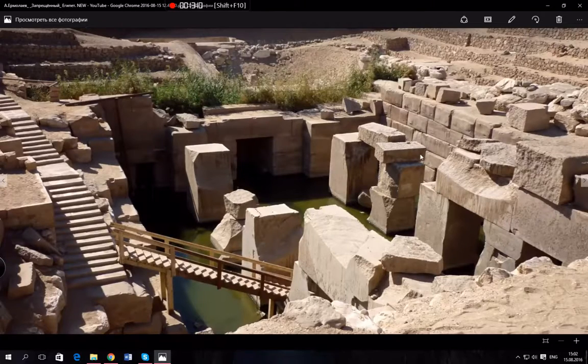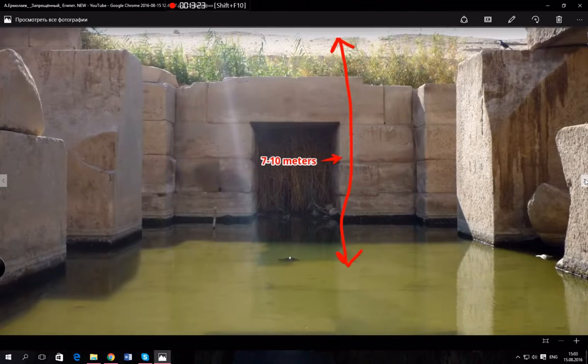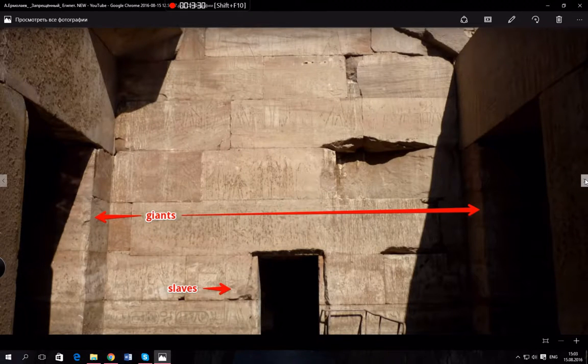They built those huge stones with the concrete technology, and you see how deep it's underground, and it's like 10 meters deep, so it's like 30 feet deep, or maybe even more. And this is an example of doors for the giant type of guys, and this is for slaves. So you see the difference in height, maybe 2 times bigger than humans.